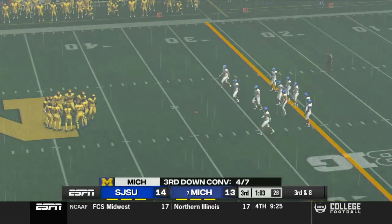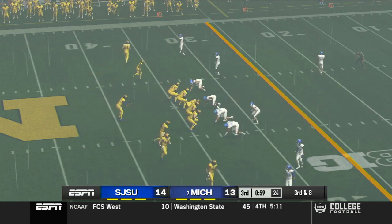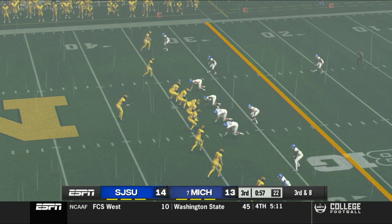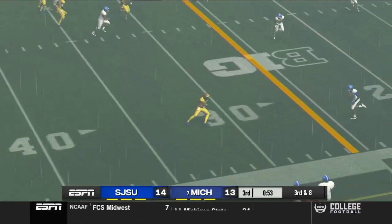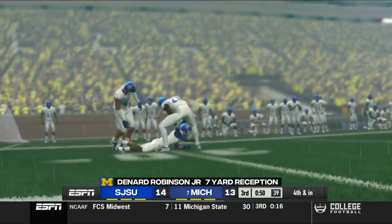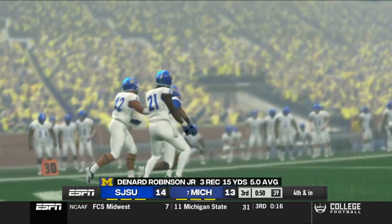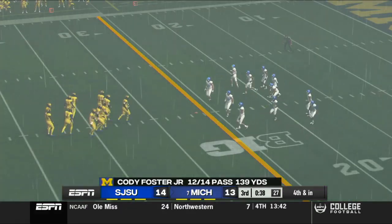And this is the eighth play of the drive. Quarterback all by himself in the backfield with five wideouts. Catches it, and he's looking for more. And he tackles him hard at the 27. That makes it fourth and inches. It's fourth down, and they're going to try to go for it.